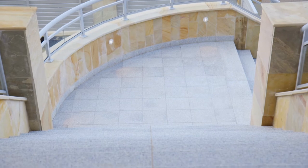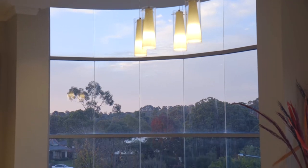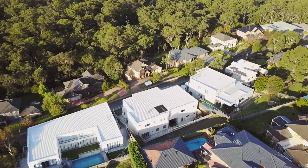Kellyville. Let's take a look inside. Showcasing impeccable luxury finishes throughout, this architecturally designed home is immaculately presented, offering expansive open plan living and is set in one of Kellyville's most prestigious bushfront locations.